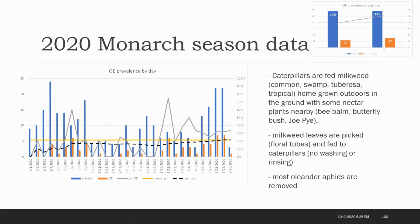So this is sort of the same view on the OE by date. See the overall 22% line, which is that orange flat line. And you can see how many eclosed on a day and how many had OE. And the gray is the percent OE, so it'll start from 0% to 20%, for example, on September 2nd. And then September 3rd, there were 15. None of them had OE, so it jumps back to 0%, etc. And then there's a cumulative percentage shown in the black. You gradually build up over time, I guess up to the 22% overall.